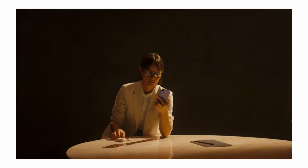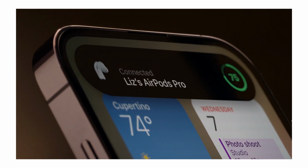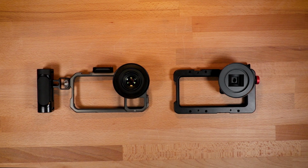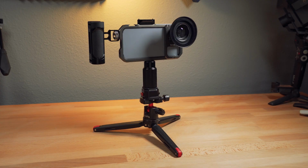The 15 is supposed to be a whole generational change, because right now, even though they changed the notch, it's called a dynamic island or something like that, it still looks very much like the 13 Pro or Pro Max. And I'm super curious to see whether these phones will fit in my current cages. Will they work in my B-script cage or my small rig cage? That is something that I'm really interested in.